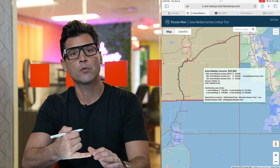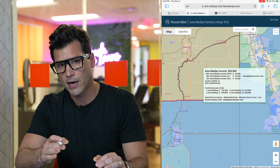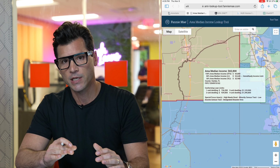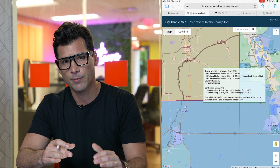It's going to show you what 100% of the area median income would be, and just below that, 80% of the area median income. That 80% is what you want to focus on for these specific programs that allow for the reduced interest rate, reduced mortgage insurance, and don't require you to be a first-time home buyer to put 3% down.